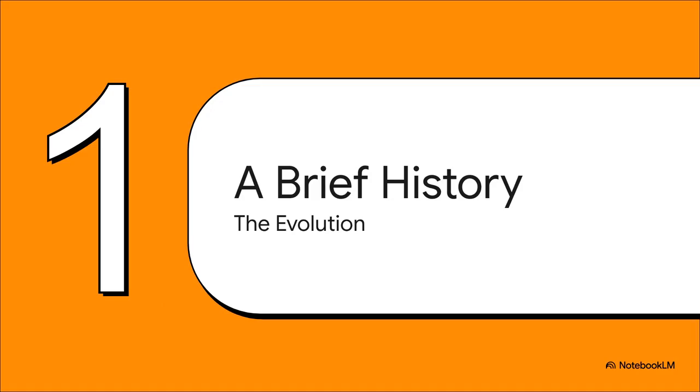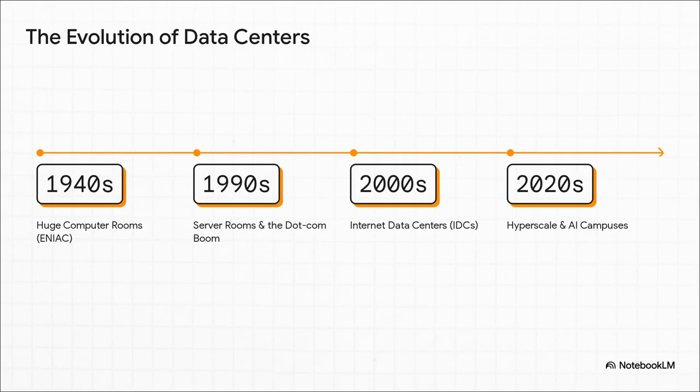So, how in the world did we get from computers the size of a room to these sleek global nerve centers? Well, let's look at their evolution. You got to go all the way back to the 1940s, to these enormous computer rooms like ENIAC. Then, fast forward to the dot-com boom in the 90s, and suddenly every company had its own dedicated server room. By the 2000s, these morphed into huge internet data centers. And today, we're in the era of hyperscale campuses, these sprawling complexes built to handle the unbelievable demands of the cloud and artificial intelligence.